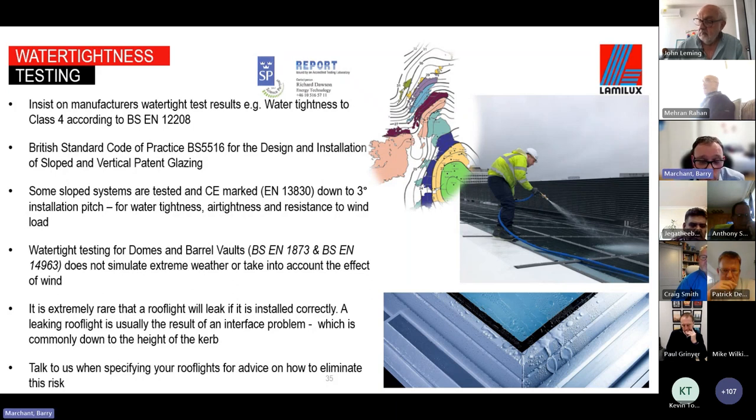For domes, watertight tests for rooflighting do not simulate extreme weather and do not take into account the effect of wind. So again, consider specifying roof lights which are watertight tested against driving rain to avoid some devastating consequences. The driving rain index, or DRI test for roof lights, involves testing in a wind tunnel at speeds of 70 miles an hour, which is a much more robust test.